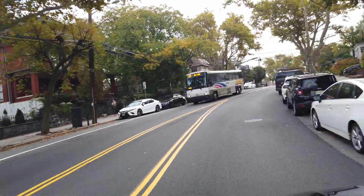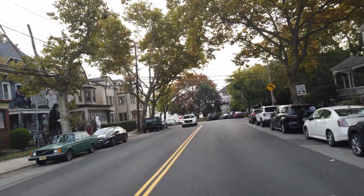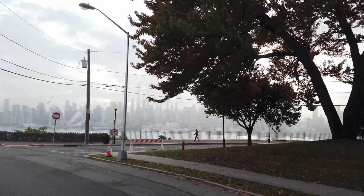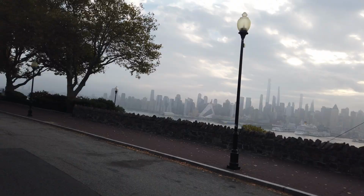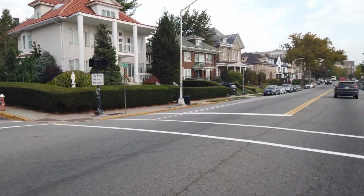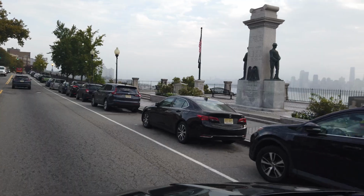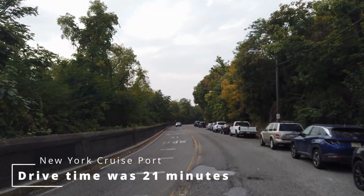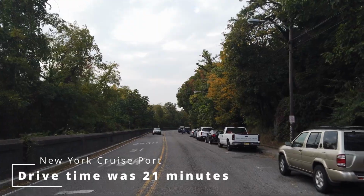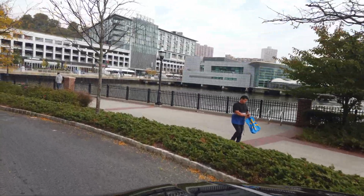The Lincoln Tunnel took you underneath the Hudson River and onto New Jersey. So what you're looking at right now is actually shots of New Jersey, and what you're looking at now is actually a shot of Manhattan across the river into New Jersey. I'm just showing you the roadway so you understand that you're going to be traveling through a residential neighborhood. Be mindful of time. If you're asking how long this takes, it took me 20 minutes to drive all the way from the port to the parking garage in New Jersey.